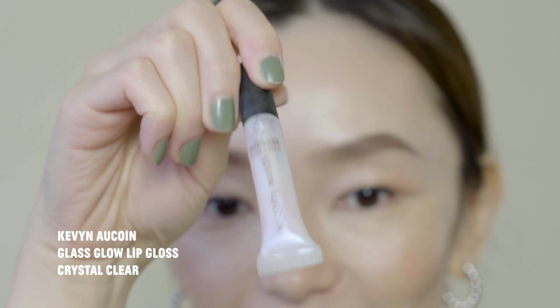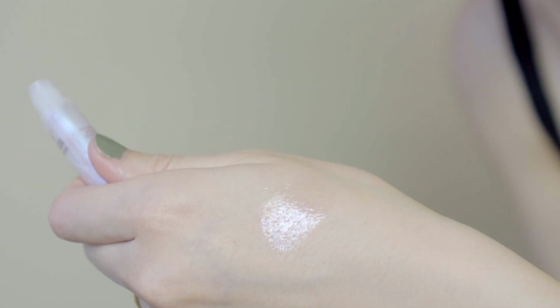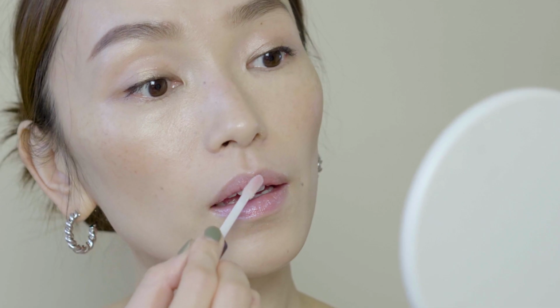Okay, now move on to red lipstick. Before doing that, I want to show you this really glossy lip gloss. It's like a purple color. Sometimes I like to put this on my eyes too. Oh my god. This is why we play makeup, because it's so much fun. What do you think? Maybe I don't need red lipstick.